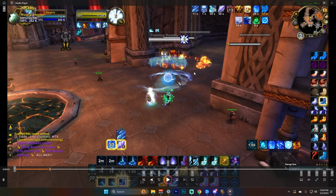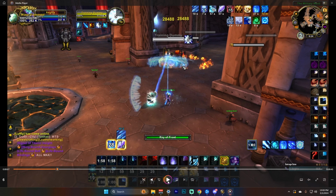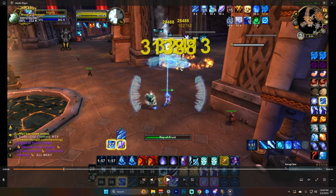So now we have our Ring of Fire ticking, our Frost Bomb is ticking. We just press Icy Veins, we Orb now, and then we'll go ahead and get a Comet Storm going as well because we have our Shatter debuff up. And then from here, we'll go ahead and use Ray of Frost, and we'll also use our Pet Nova here to further shatter the Comet ticks and the Frost Bomb ticks.